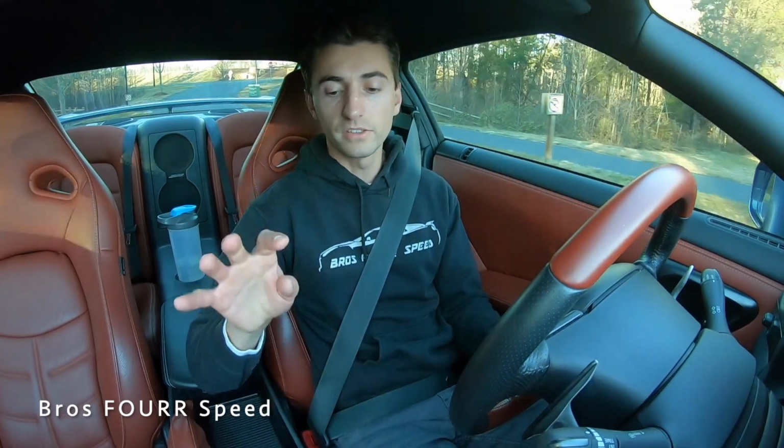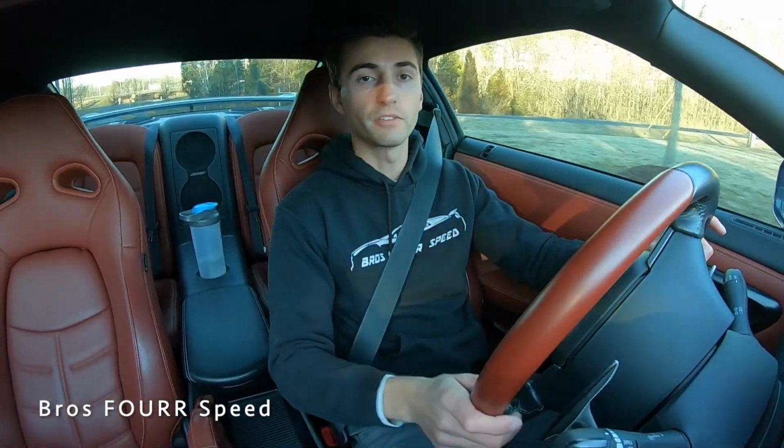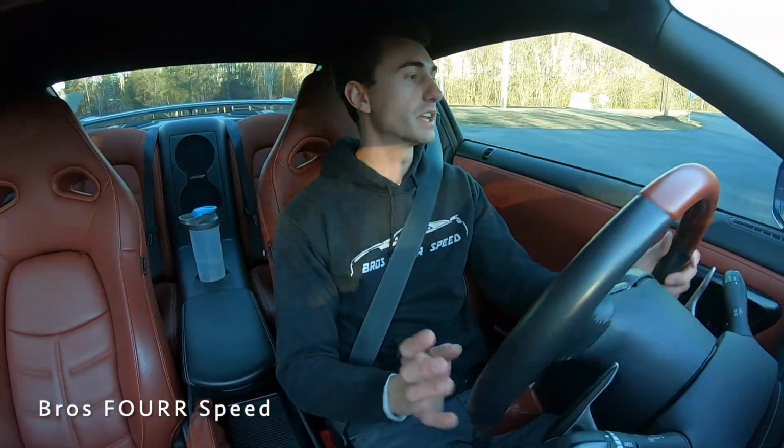So to now talk about the transmission and what has changed running this map on E85. So the cool thing is, right now I'm in just normal everything down on my 3 different modes down here.